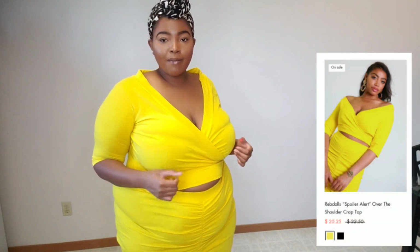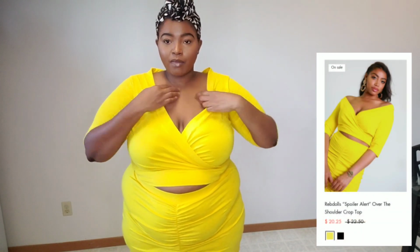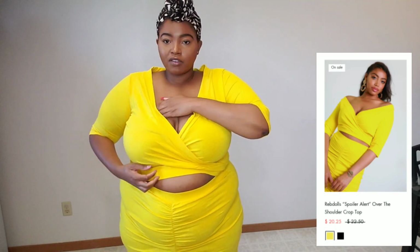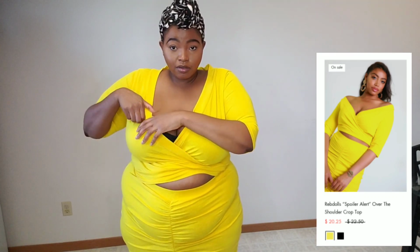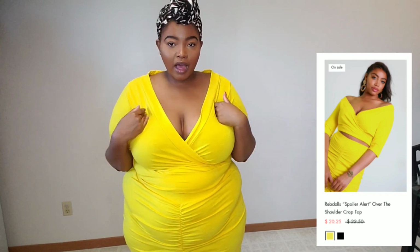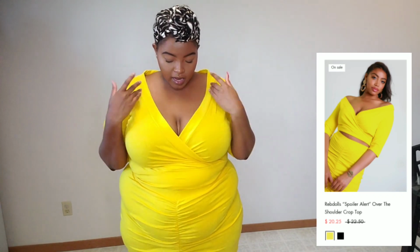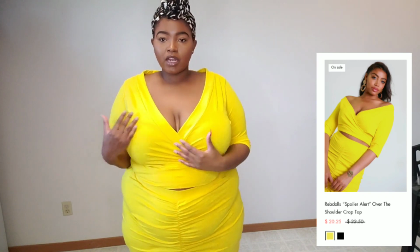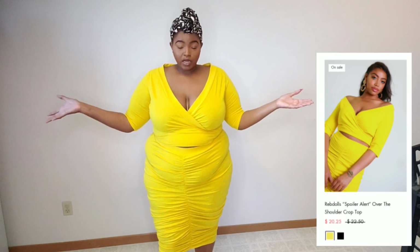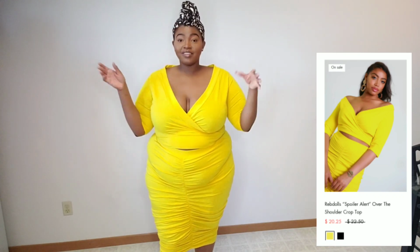Yeah, here's the top. I know that looks funny. That is my strapless bra. I don't know what is going on with this bra today, but I just feel like it's not looking right in anything, and it's pissing me off. But anyway, so here's the top. I got it in size 2X, like I said. It is a crop top, and it's kind of like a wrap style top. I do like it. I like the bright color. I love yellow. Yellow is one of my favorite colors, so, you know.